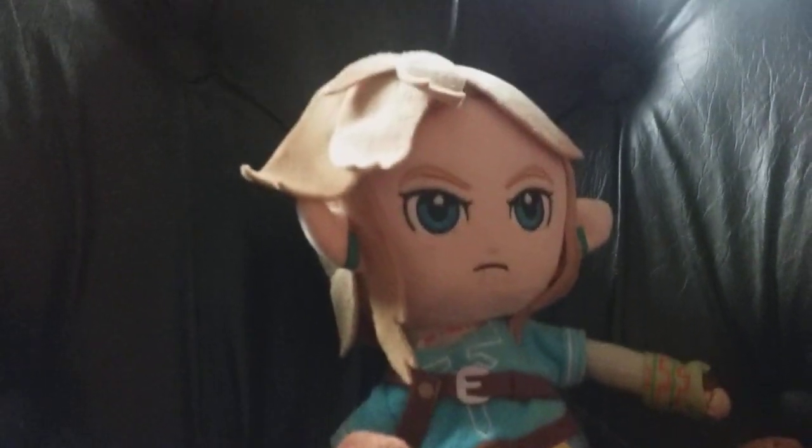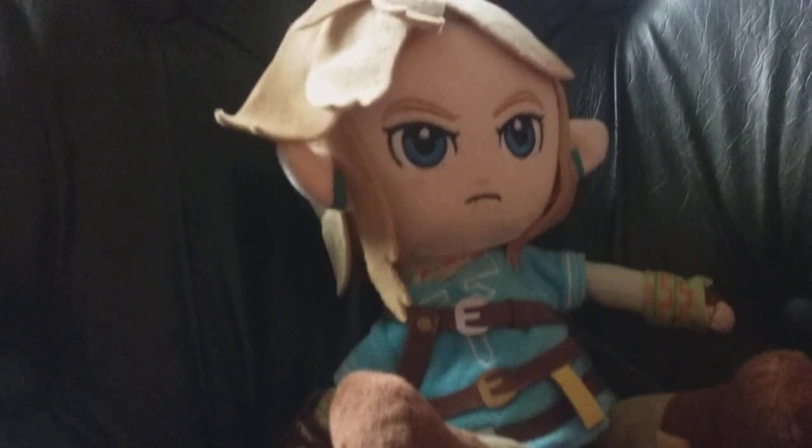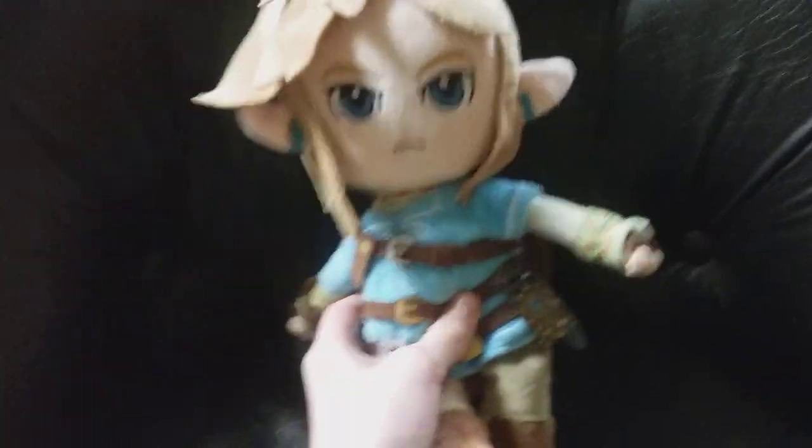...to my Nintendo plush collection besides Mario, because they kind of deserve their own video. First up, we have Legend of Zelda Breath of the Wild Link. I chose him over Toon Link because it was Toon Link or this guy, and I didn't really want a Toon Link, and Breath of the Wild Link is way more cool.